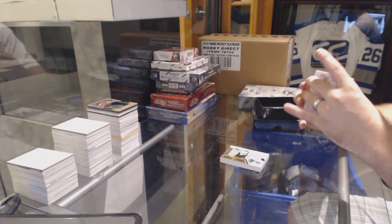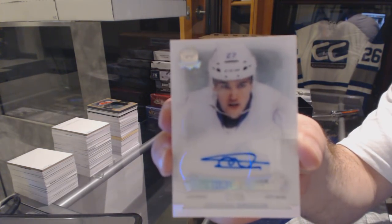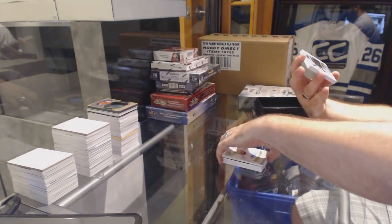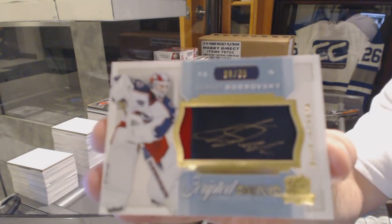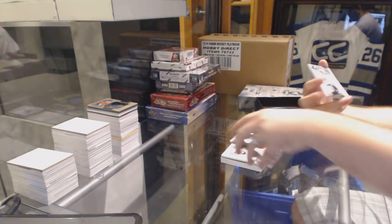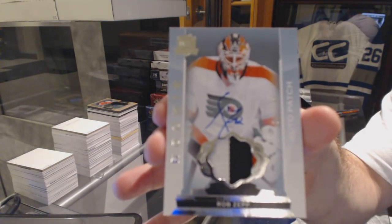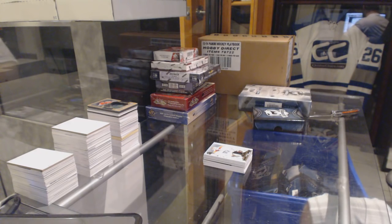Number 11 of 99, enshrinement auto for the Tampa Bay Lightning, Jonathan Drouin. Jonathan Drouin. For the Columbus Blue Jackets, number 35, scripted swatches, Sergei Bobrovsky. Number 35, Sergei Bobrovsky. And for the Philadelphia Flyers, a very slightly three-color rookie patch auto, 249, Rob Zepp. Rob Zepp.